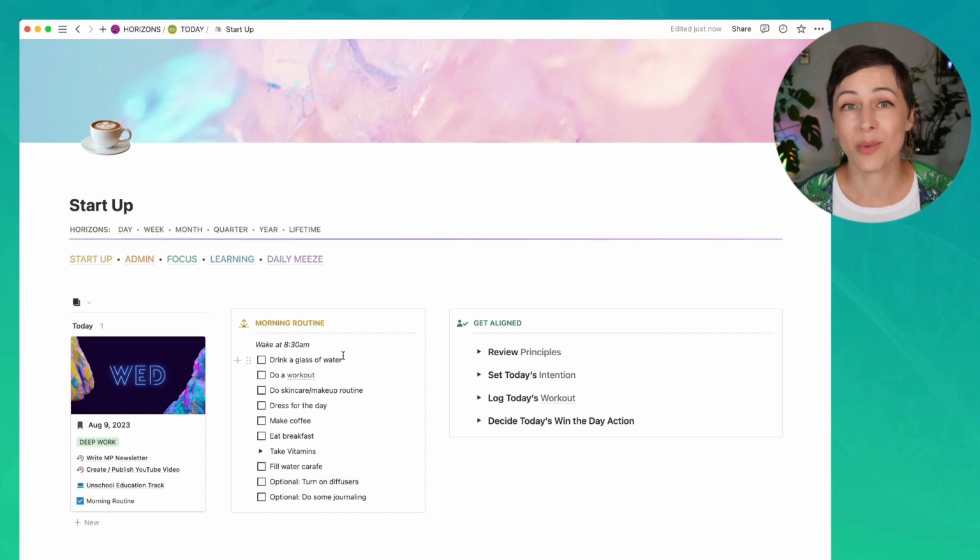Again, this is a morning routine that works for me. I know that if I do these things before I start the day, I'm going to set myself up for success. If I do a workout in the morning, I know I'm going to have a lot more energy in the afternoon. That's just what works for me.